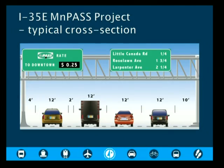In terms of narrowing the lane, this is what it'll look like on 35E. The lanes will still be 12 feet wide like they are today. What we're narrowing is the left shoulder from 6 to 8 feet down to 4 feet. So we'll maintain a similar lane width that you have. We're dealing with the congestion problem with the MnPASS investment.